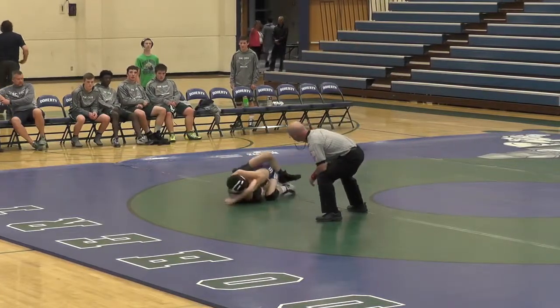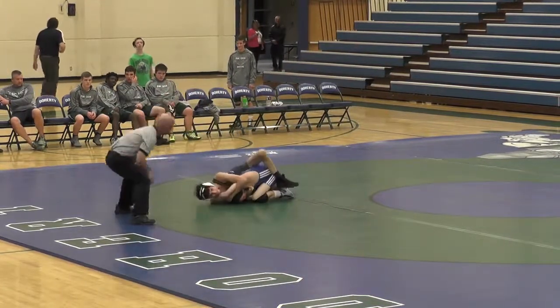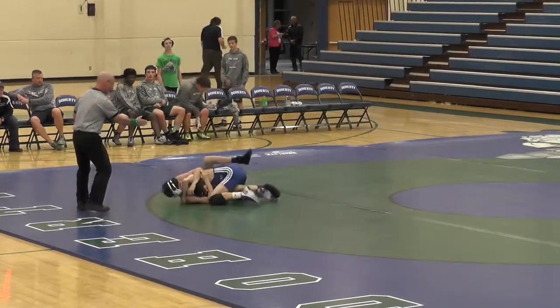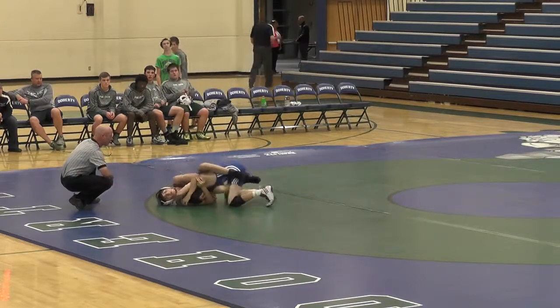And that's a nice 2-point takedown for Pine Creek. And he's still continuing to ride on top there, trying to expose his back for some back points. Not quite yet.